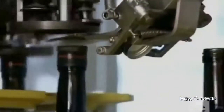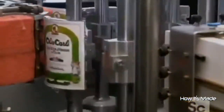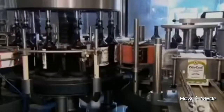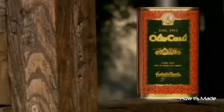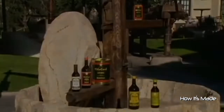After an automated fill-up, they cap the threaded necks of the bottles. Machinery press fits and then screws the caps on for an airtight seal. Equipment then glues and applies the labels to the bottles. Preserved and protected, this olive oil is now on its way to the store shelf and ultimately to the table, where it's sure to kick up the flavor factor.